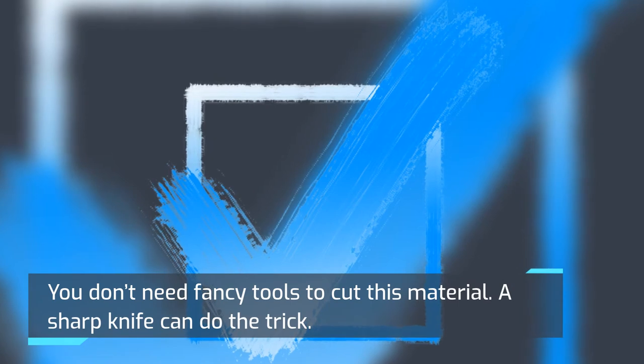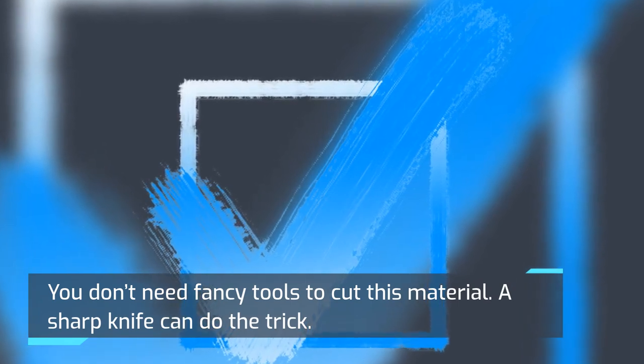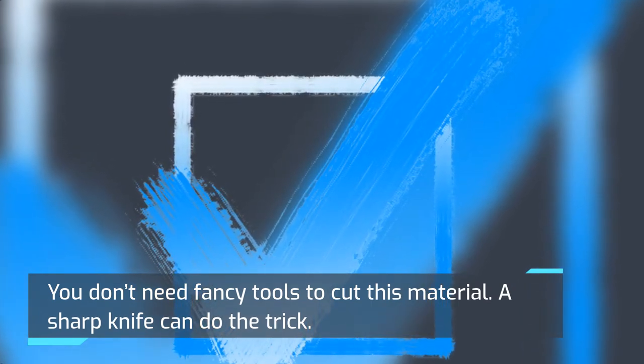You don't need fancy tools to cut this material. A sharp knife can do the trick. It holds screws very well.